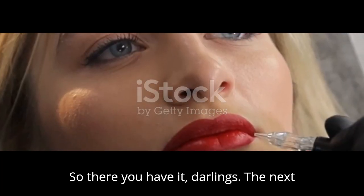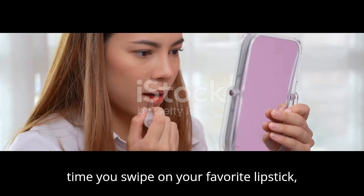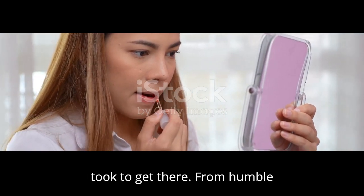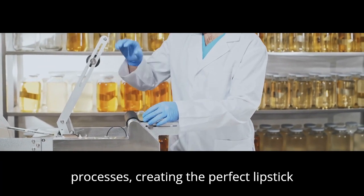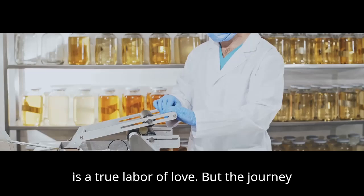So there you have it, darlings. The next time you swipe on your favorite lipstick, you'll know the incredible journey it took to get there. From humble ingredients to high-tech manufacturing processes, creating the perfect lipstick is a true labor of love.